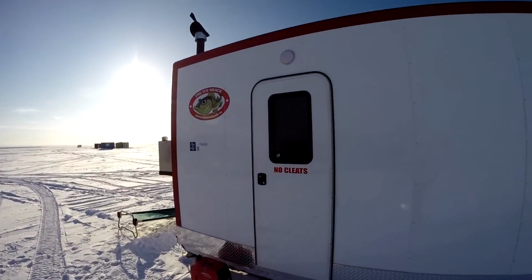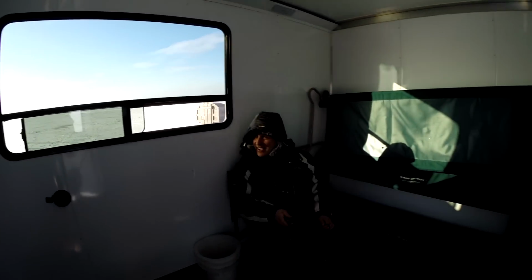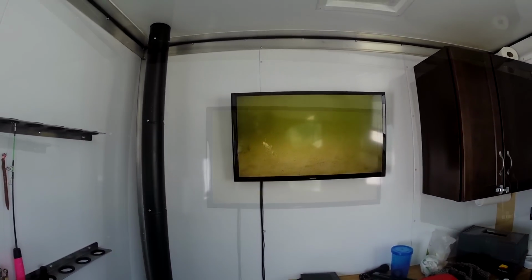Oh, Dad's in the shack. I put this big white hook. But they're not. Oh, there's one right there. Oh, man, they're like crazy. Look at that. It's a little guy. Yeah. Look, there comes another one from behind.